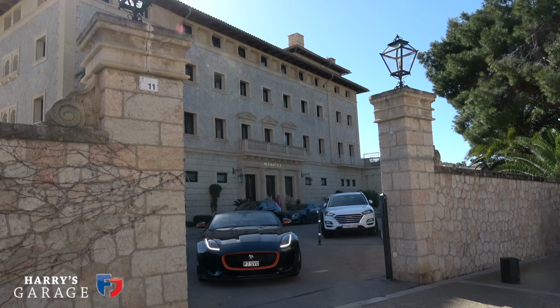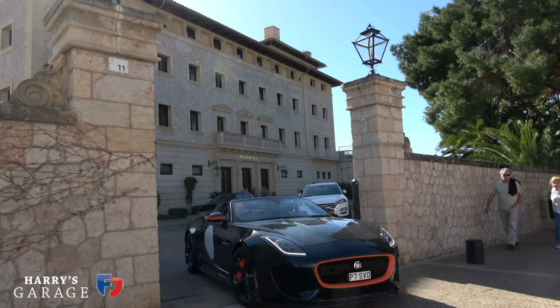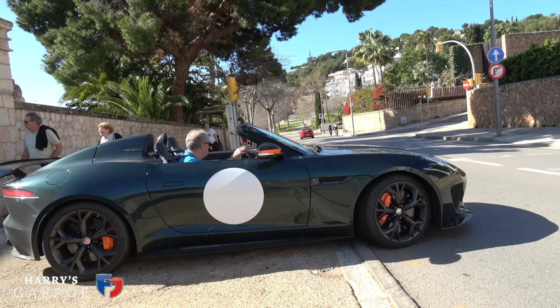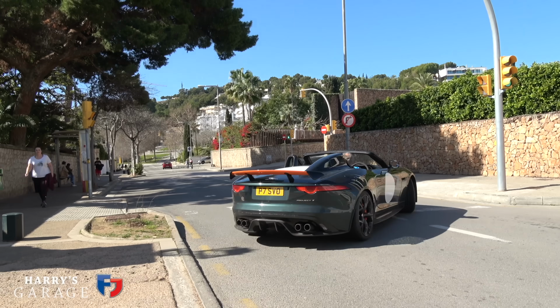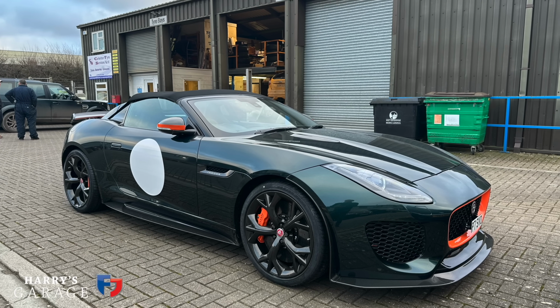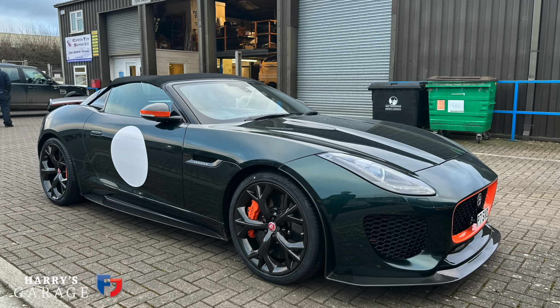The main thing it did this year was that trip to Mallorca or Spain, and we did that road trip in it. Good as gold as normal, but I'm just thinking what to do with this car. I did put tyres on it as well before that trip. I think they were £910 P0s on it.